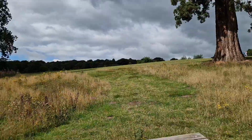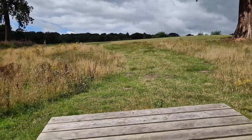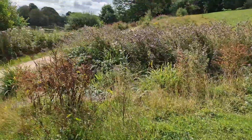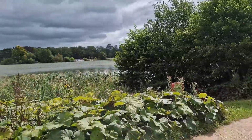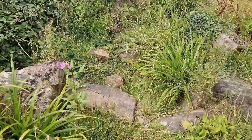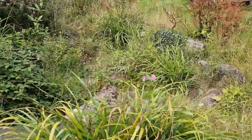Just behind me is the lake. Just in front of me is a nice field and a lovely little picnic bench. So we continue the walk. And just there, I think there used to be a little stream.